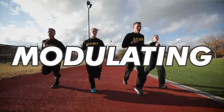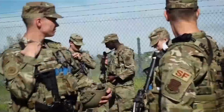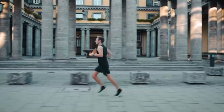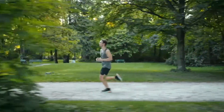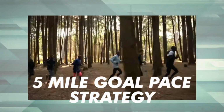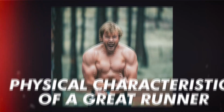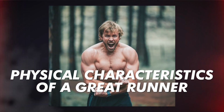Second, I'll dive into how modulating your breathing can improve your pacing and confidence. This is particularly valuable for any non-runners. Third, I will share a free program which you can use to run a faster 5-mile in just 5 weeks. And then lastly, I will walk through 5-mile goal pace strategy, so you finish fast and never gas out again. But first, let's talk about the physical characteristics of a great runner.